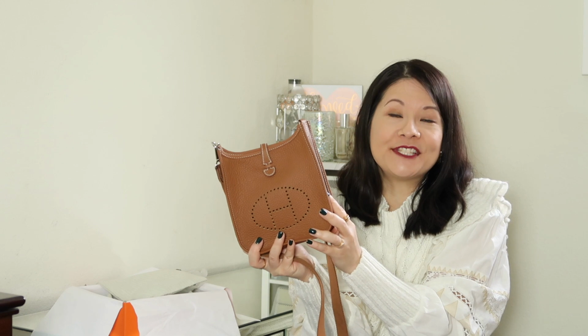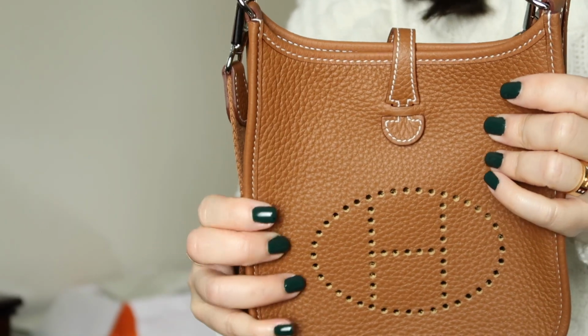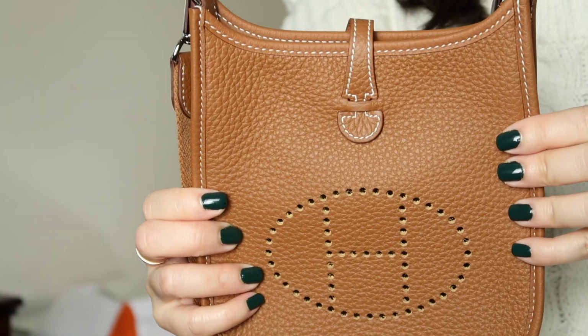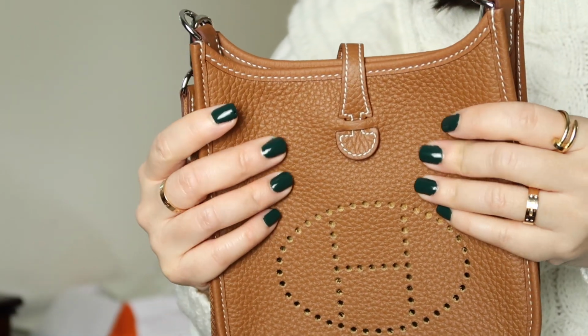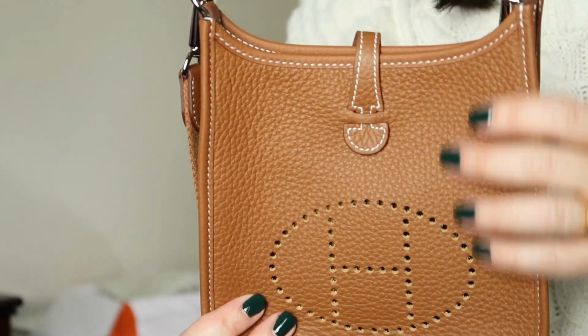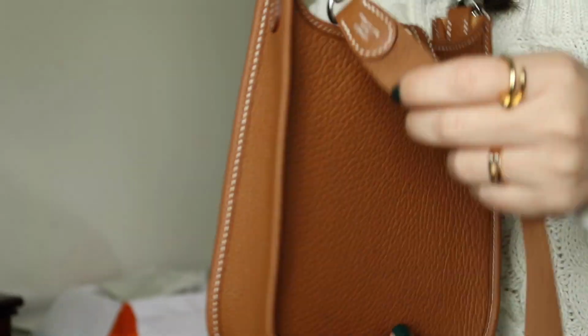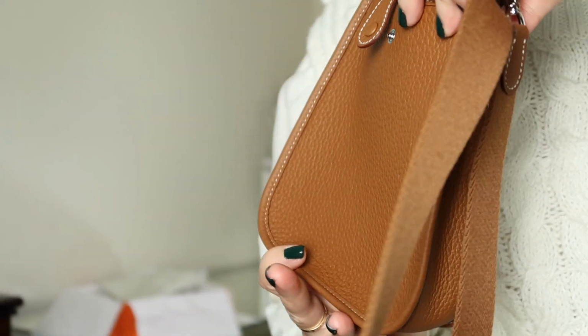So let me go ahead and show you some of these details up close as well. So here's the beautiful bag. It is in Clemence leather, so you can definitely see the graining here, but it's super soft and it should age really, really well. It has the contrast stitching and the perforated H, as I just talked about. And here is a 360 of the body of the bag.